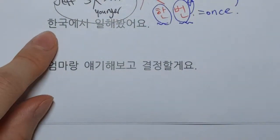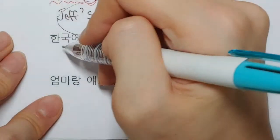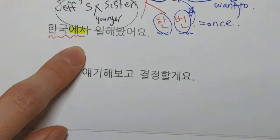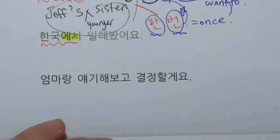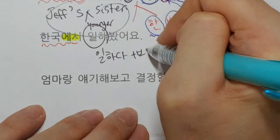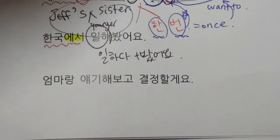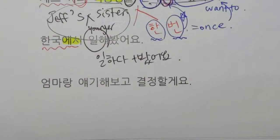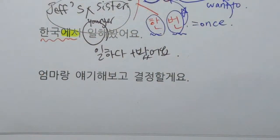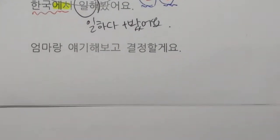And next one. 한국에서 일해봤어요. So this one's not that difficult to figure out. 한국에서, in Korea, right? 일해봤어요. 일하다 combined with 봤어요, which means I have worked in South Korea. Yes, Andres. I've worked in Korea before. Oh yes, Nicole, you're correct too. So it can have two meanings, but it normally means I have the past experience of working in South Korea. 한국에서 일해봤어요. I have worked there before.